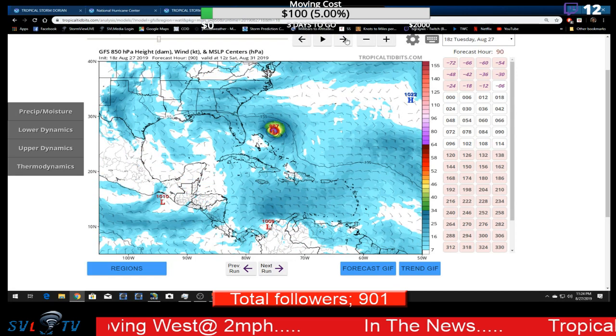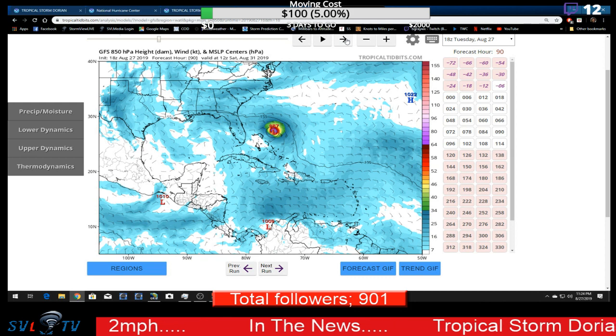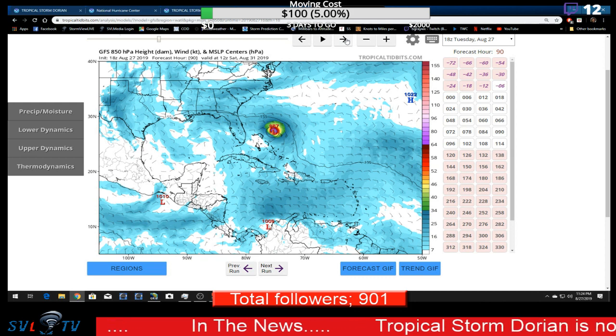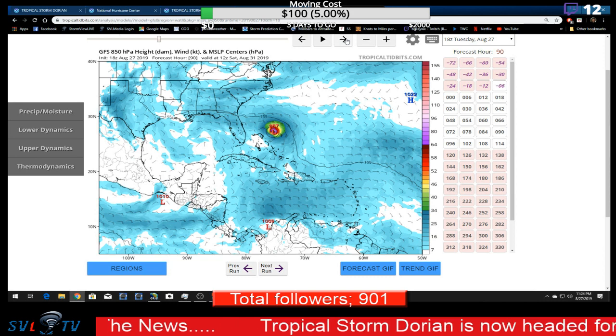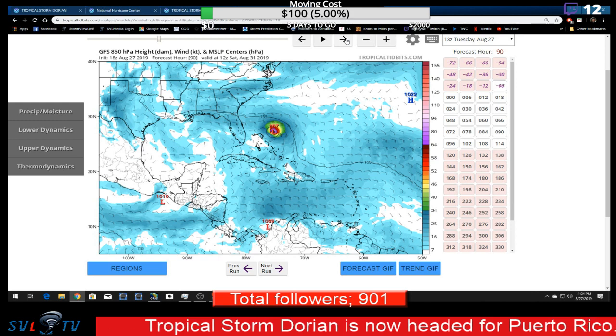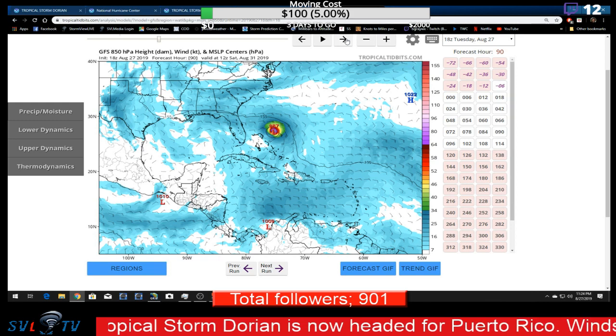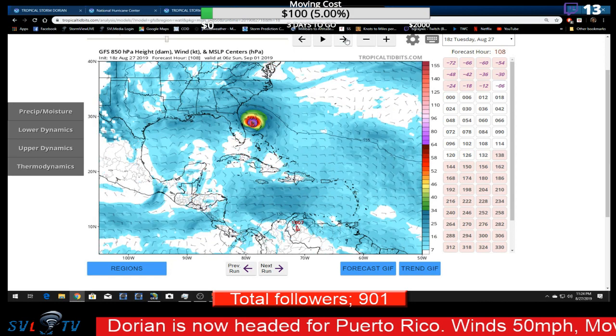Now this is the GFS. But there you can start seeing it getting stronger. And in my last broadcast, I mentioned the different models showing it down in the upper 900s on the millibars. So that means it's going to strengthen.